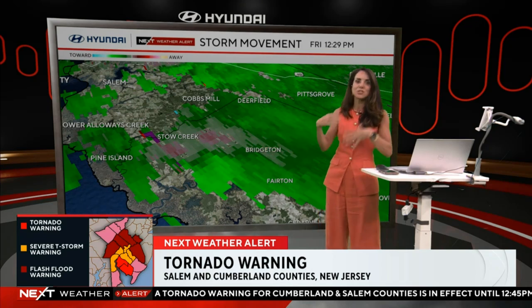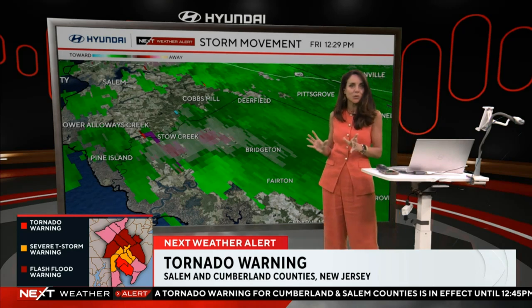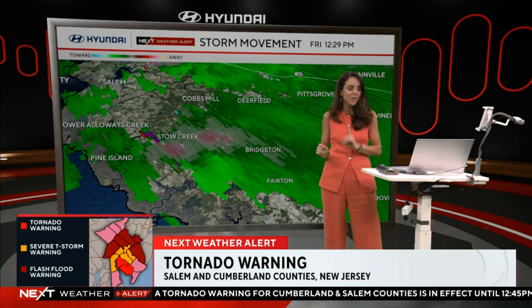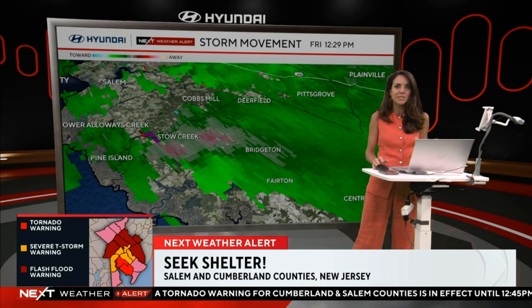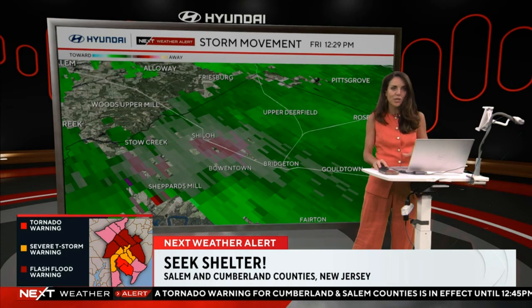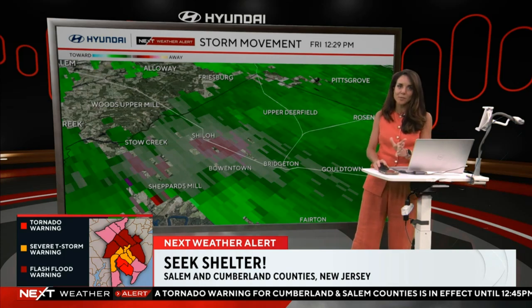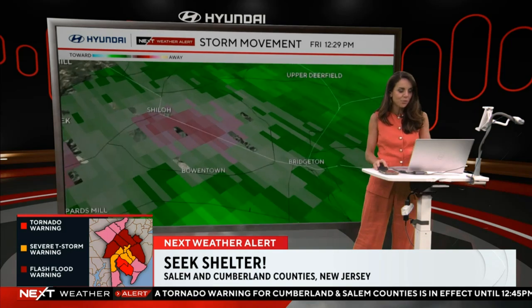That is a clear indication that this thunderstorm, this supercell thunderstorm, may have some rotation, could spin up at least a brief tornado, and that can cause, of course, just devastating damage to homes and property and can cause loss of life as well. So seek shelter if you're in eastern Salem and especially western Cumberland County. You can see this cell is just about to cross over that border from Salem into Cumberland County. It's right near the Bridgeton area right now, near Shiloh, near Bowentown.